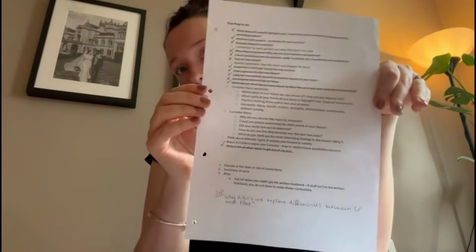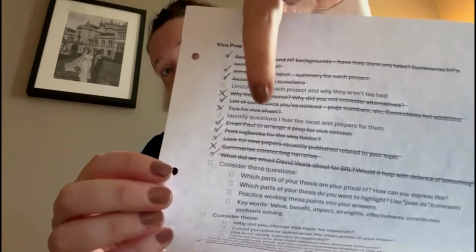Okay. It's Monday afternoon and I have gone through my to-do list. Hopefully, well, you can't really see, it still looks about the same, but I actually have crossed some things off, so that is very exciting.